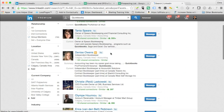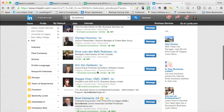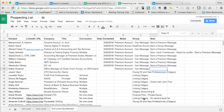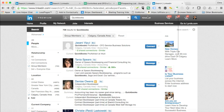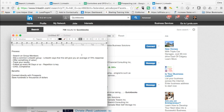In this case, we're going to look through for some group members. To save time, I've already got this going here. I've got some second level QuickBooks individuals that I'm going through, finding out what groups they're in. I'm going back to my little cheat sheet. We talked about searching for group members based on specific parameters. Hit that advanced button, look for group members and start searching through. Then you can reach out to these people.